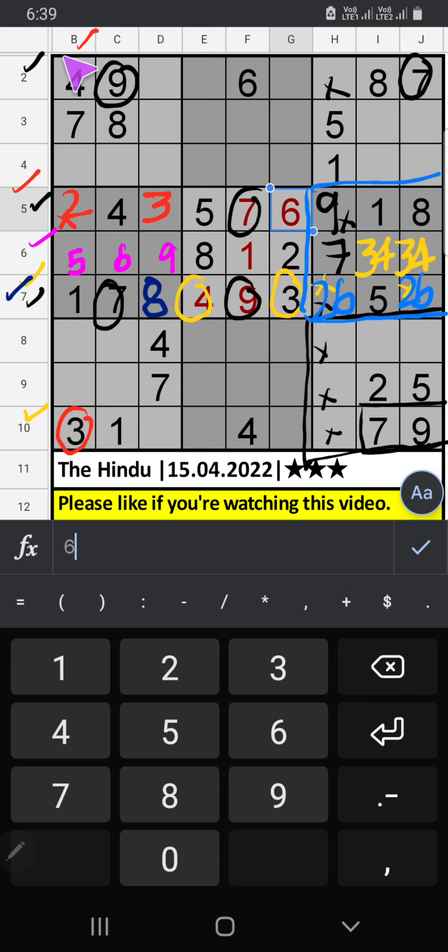7th row and 1st grade, we have 9. So 9 can't come in these cells. The 9 is confirmed here. Only 2 numbers are remaining, 5 and 6. It will come in any one of the cells. We will confirm later.